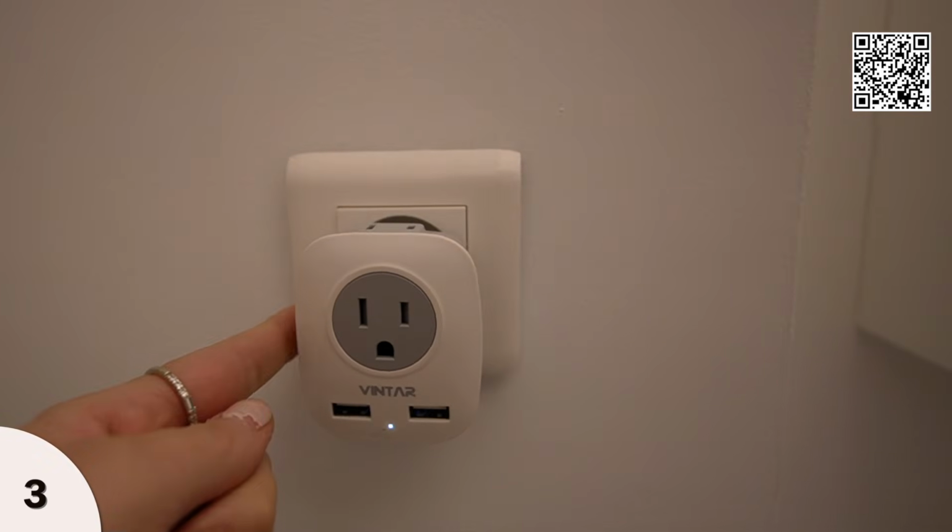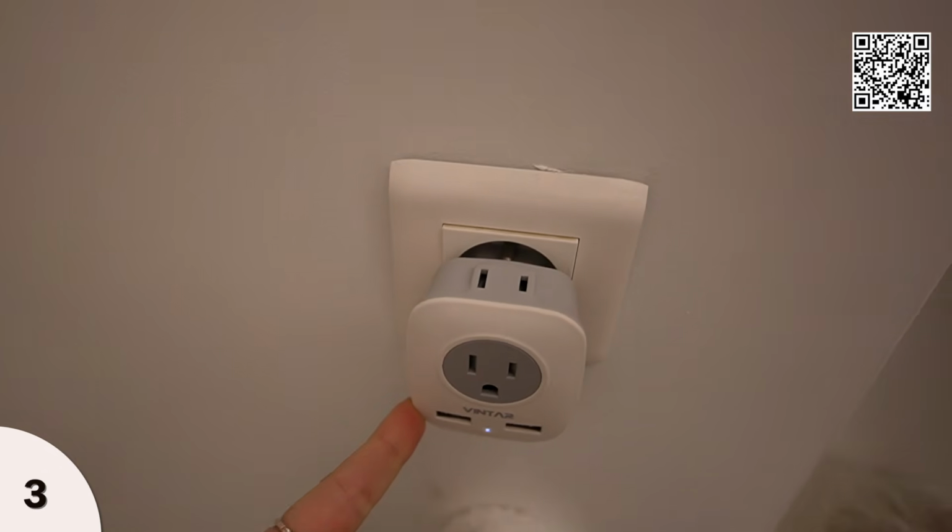Now, each country has their own unique code or little bit. So if you're traveling to the UK, London, that is a different type of plug outlet. So when you're checking out, make sure you're clicking the country that you are going to. And I will leave the ones linked for Italy or France.